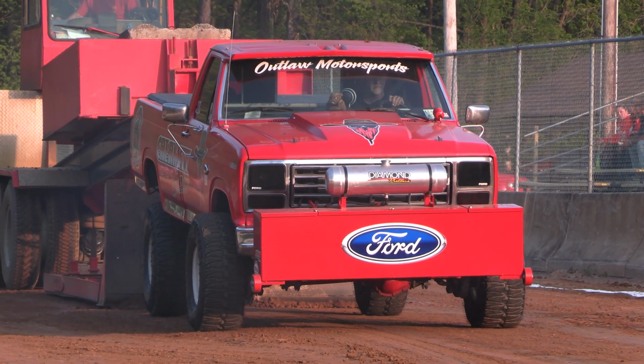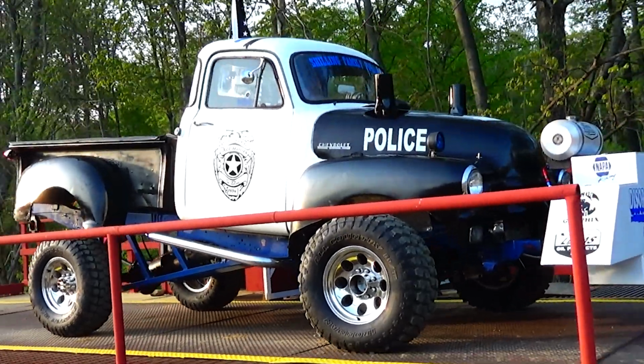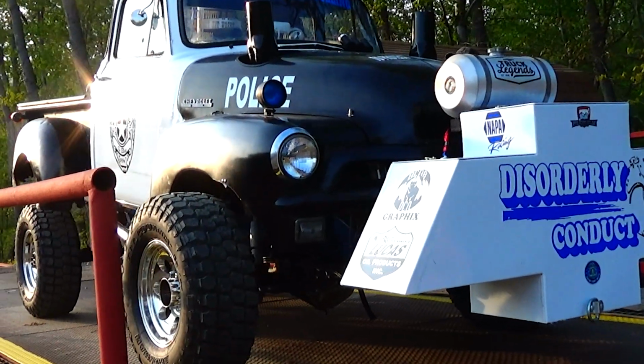This is one of the trucks everybody's here to see tonight. Charlene Schilling, the Schilling family with Disorderly Conduct. Big block, high output truck.